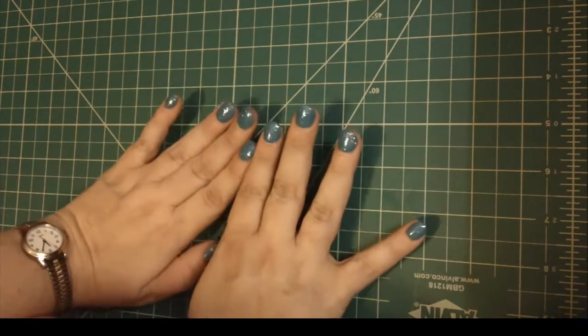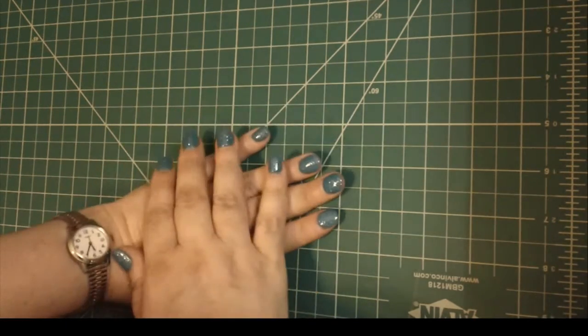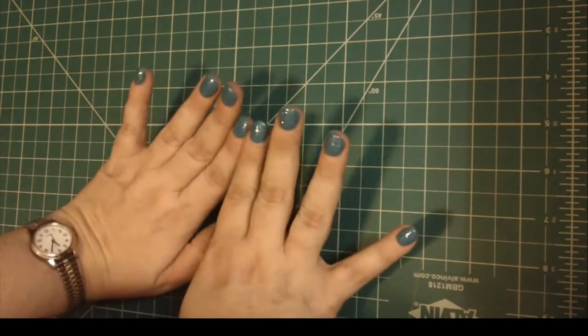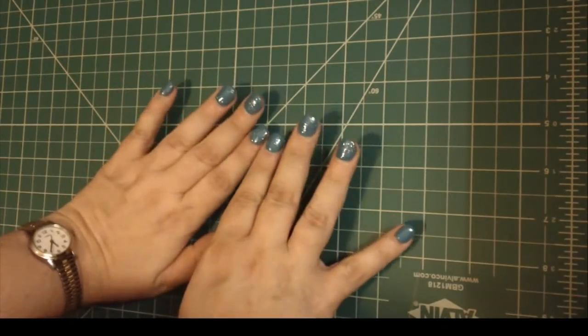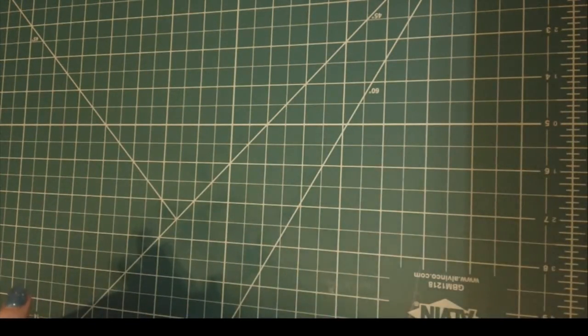Now, first of all, I'll show you my nails. They look a little different than they did at the beginning of the video. I've since gotten a fill-in, so they look a little different. I have blue sparklies this time, but yeah, I had gotten this item separately after I filmed the rest of this video and after the other items came in.